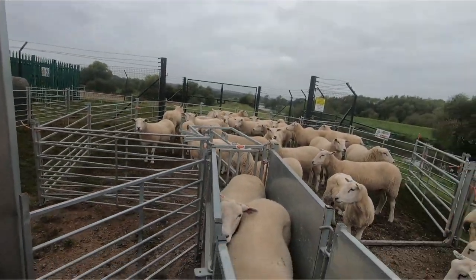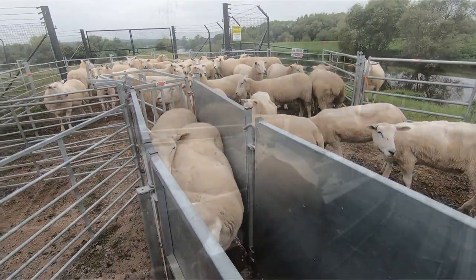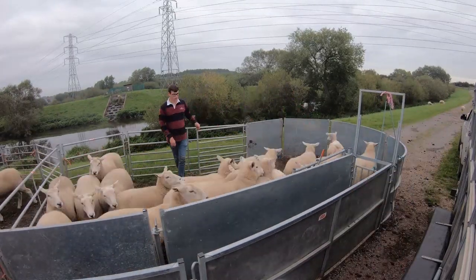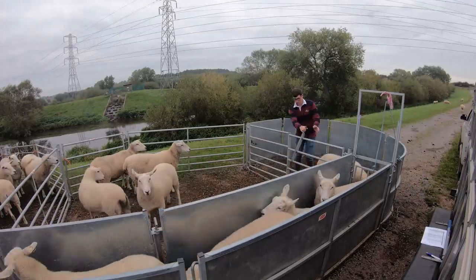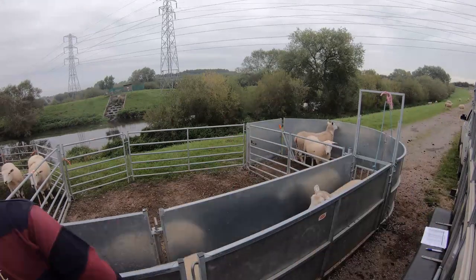So that's Goliath's ewes loaded up. We're just going to scan all these into the system so I know exactly what ewes are going to the homebred tup, and then we're done. We just go and get the tups. That's all the ewes for this group scanned in, so I'm going to pop them back in the field and then get the group that's grazing here and pop them in another field ready for the tup.